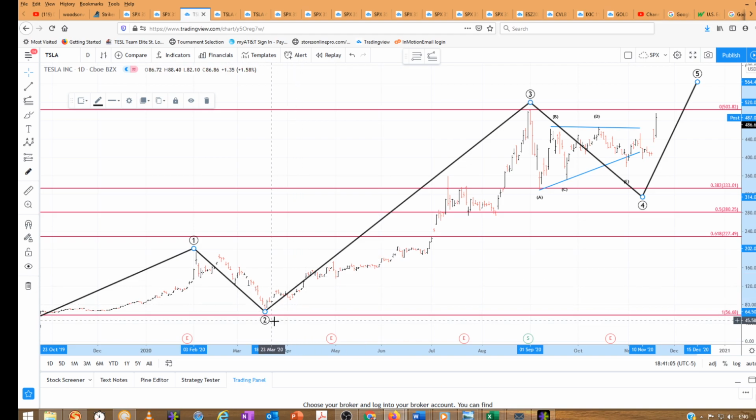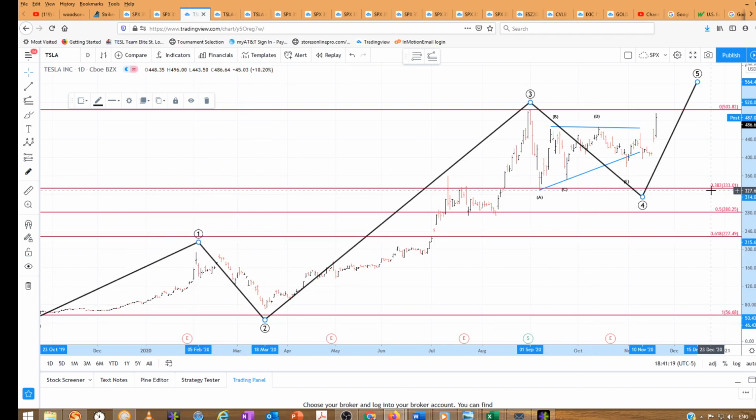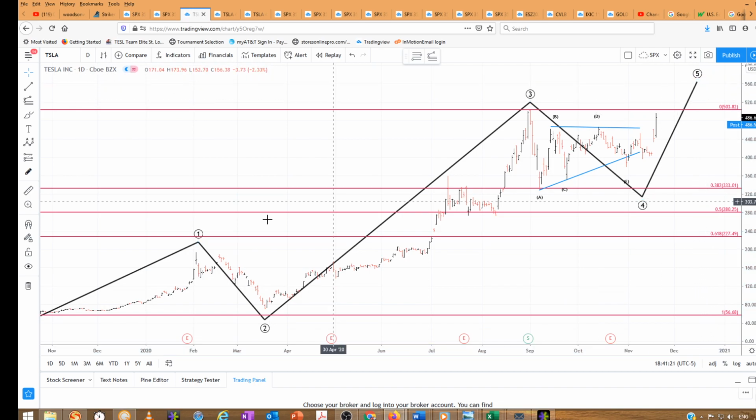So the third wave extended. There's a 1, 2, 3, 4, 5. Okay, I feel much more confident with that. Okay, so where does 5 go? Let me move these, and I'm doing this for the first time myself, so I don't know where it's going to end up. But we're going to find out, okay, together.